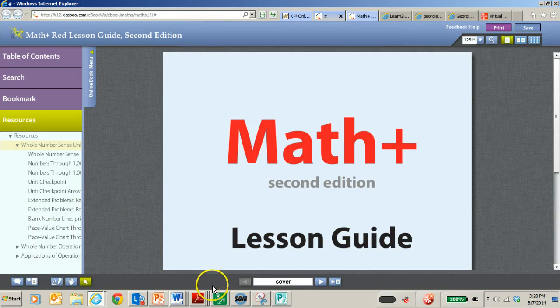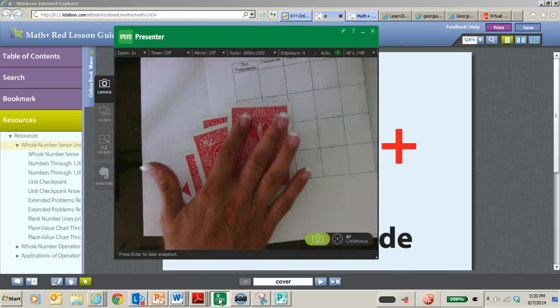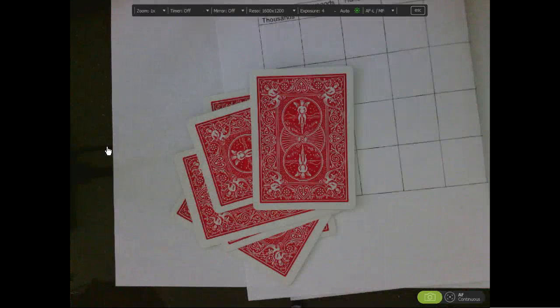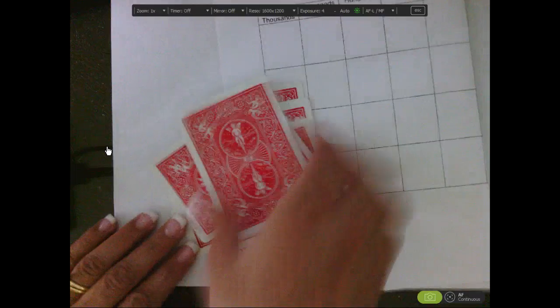But what I want to show you right now is an alternative. Sometimes I'm going to use my document camera here. Sometimes there may be something that's even better than using a workbook. Maybe your child does better with hands-on activities. So let's say we want to compare numbers, and maybe your child likes the cards, or maybe they like to roll dice. And there's lots of options for even virtual dice.